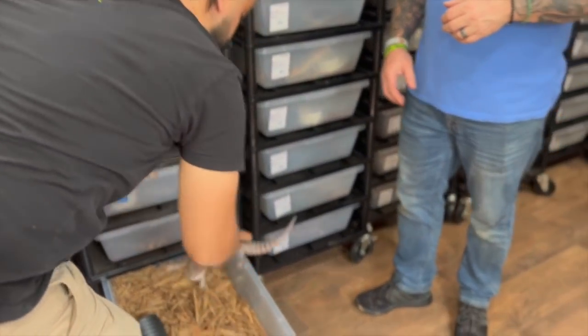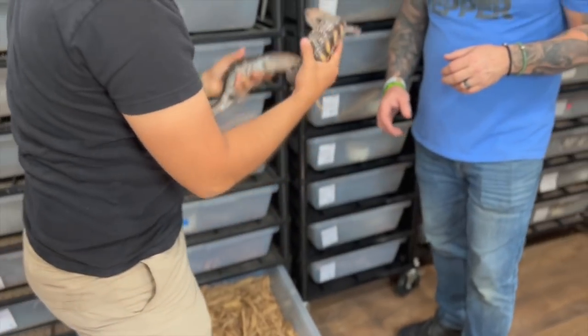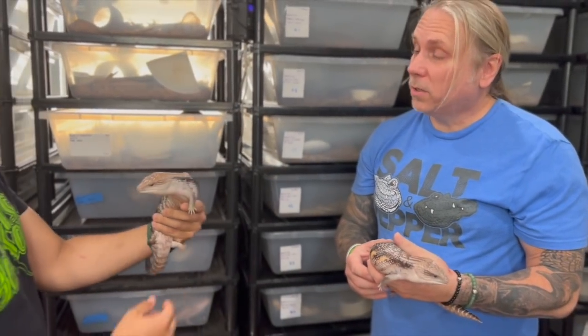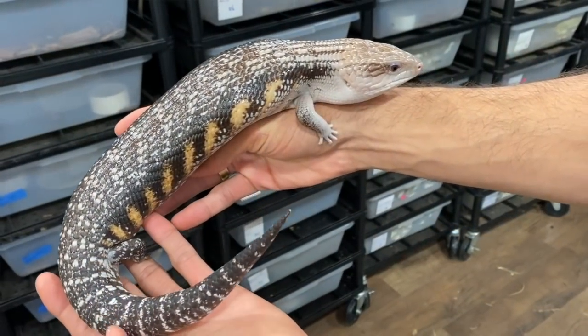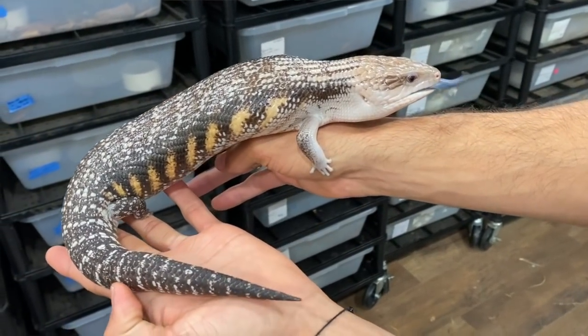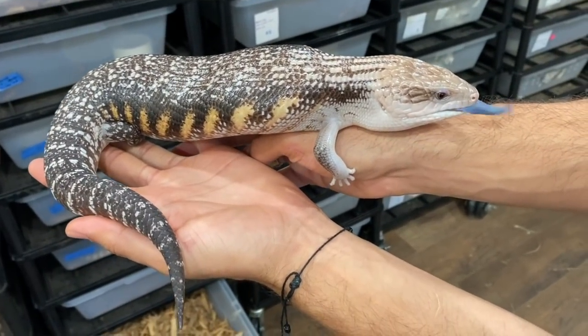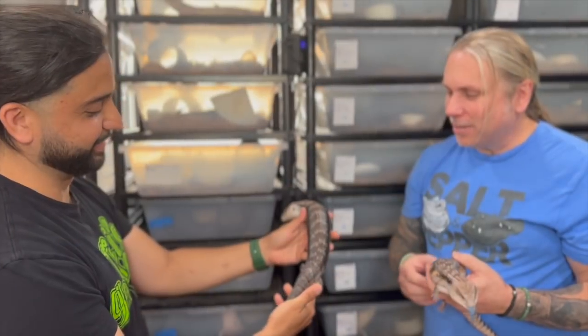So these are two different kinds of darks. This one we produced here. It's actually a sunrise to a dark line, produced by a good friend, Frank Payne and Diana Mason, from their pitch black line. It's so crazy because it really does look almost like an Eastern, how dark it is, like an eye banded or something like that.